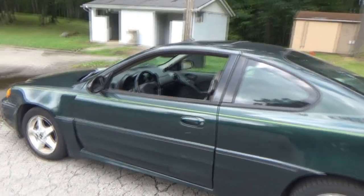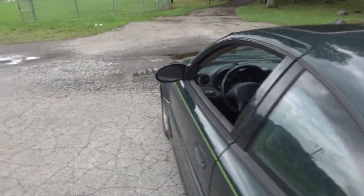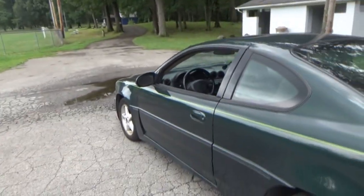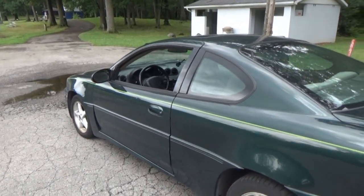We did replace the driver's interior door trim because I took that door trim off too many times. Finally broke it during that last repair there, and had to get another one from the junkyard for $16.